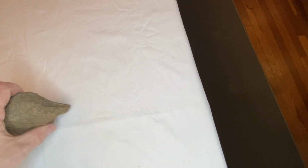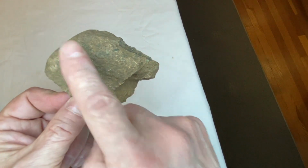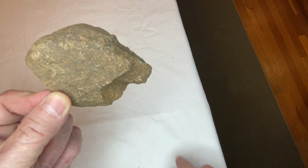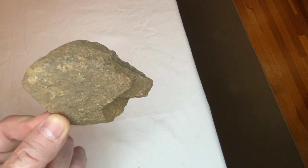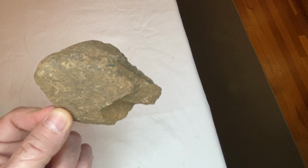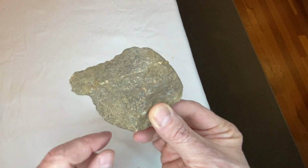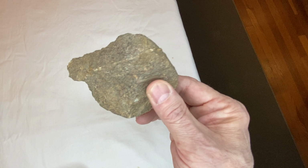Now, I'm going to show you this one right here. At first, you can see this is the top of the head. Here's the eyes right here, and it comes down to a big nose, and the mouth is right there. You can see the face has been carved, the angles on it. It's got a big nose.